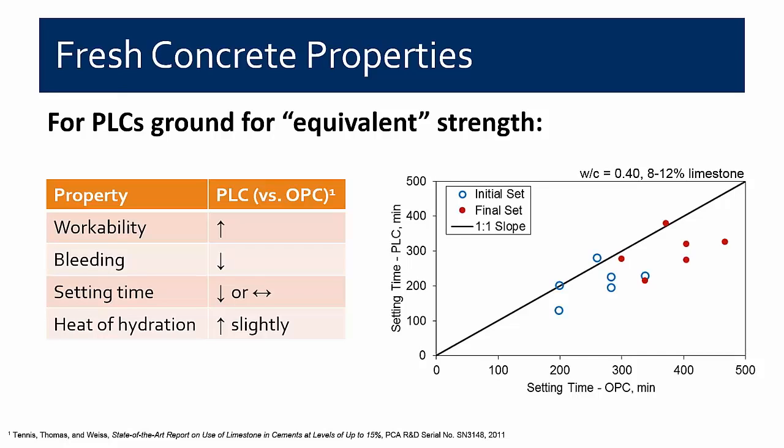And then finally, the heat of hydration, again, because we're increasing the reaction rates, this heat of hydration will increase slightly at earlier ages, but if you're looking at heat of hydration, say over a 7-day period, it's going to be very similar to what you would have in an ordinary Portland cement. But your 1- and 3-day heats of hydration might be a little bit higher.